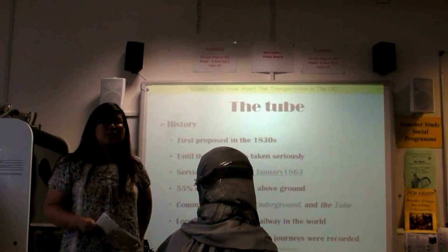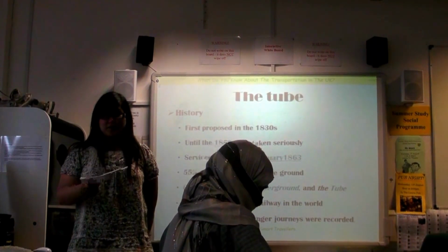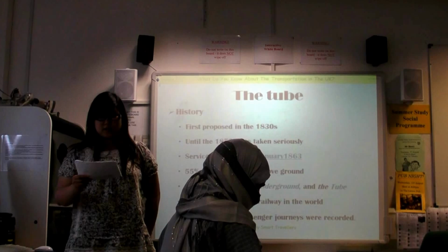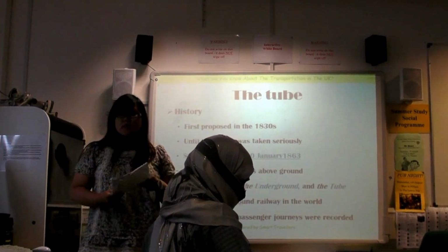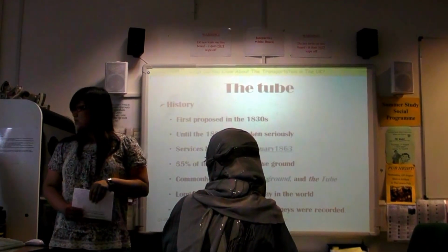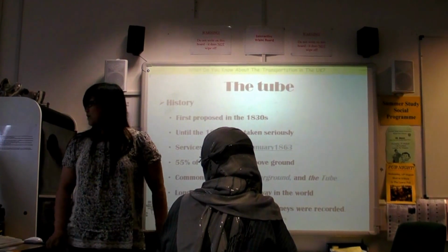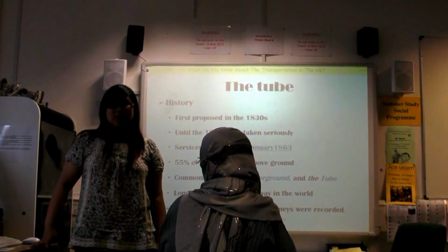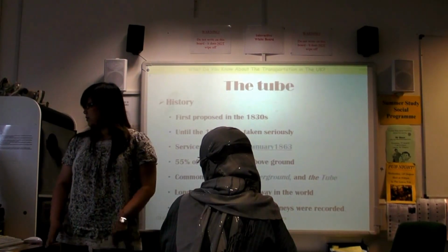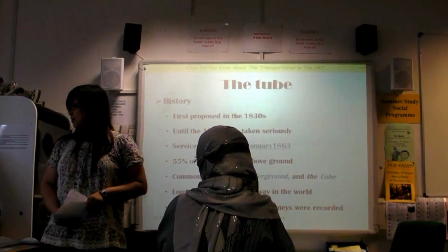The London Underground, or the Tube, is universally known to Londoners. It's normally the quickest and easiest way of getting around London. An underground railway to link the city of London was first proposed in the 1830s, but it was not until the 1850s that the idea was taken seriously as a solution to traffic congestion problems. Its service began on 10th January 1863.